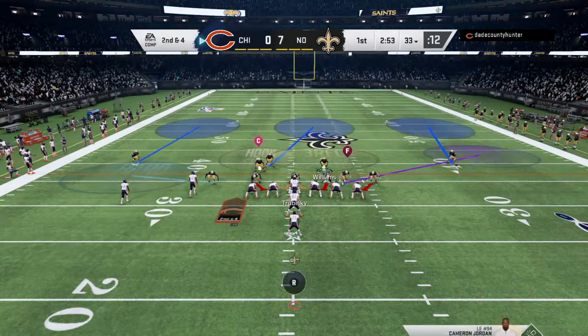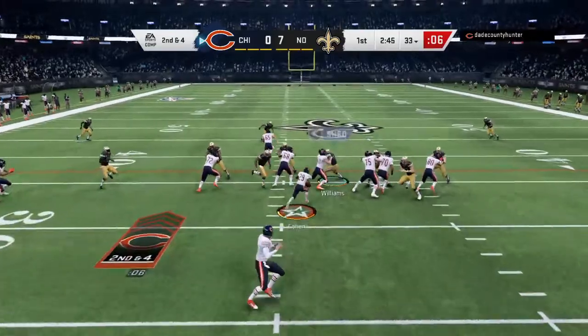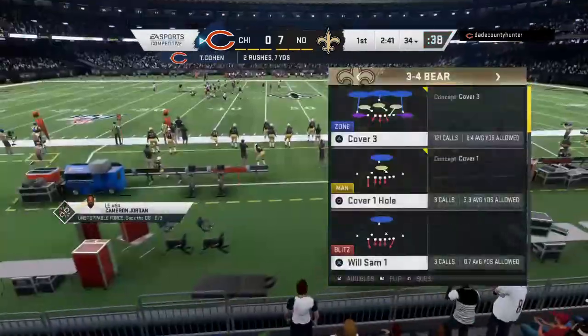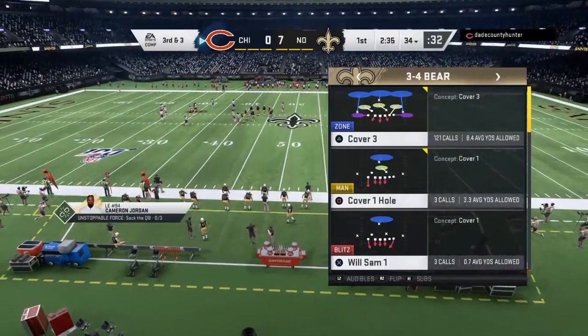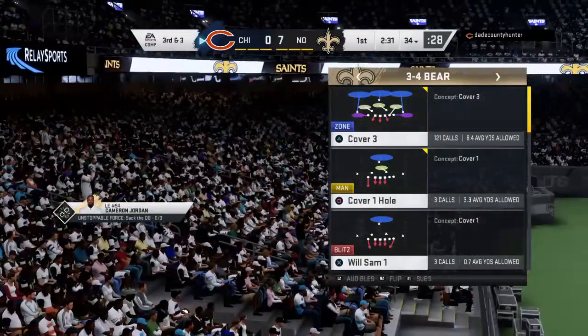Mike 59. Bandit. Trubisky gives to Cohen, and he'll be taken down right around the 34 after a pickup of only a yard. But when you go from 2nd and 4 to 3rd and 3, that just tells you who won that battle on the last play, huh? Yeah, first round went to the offense, second round the defense.